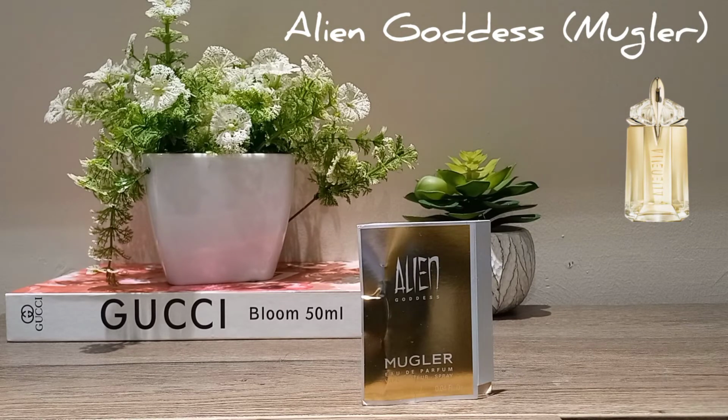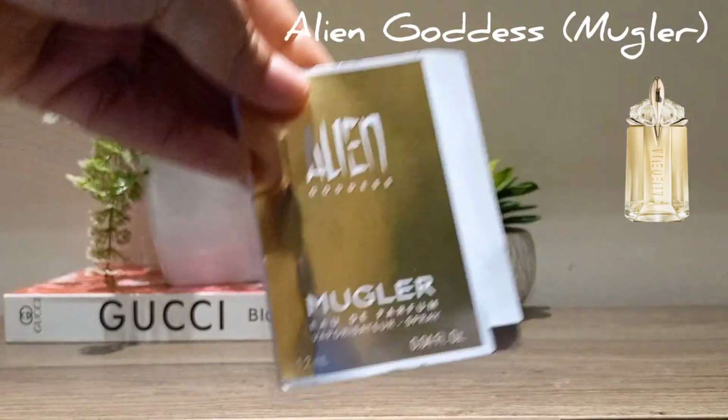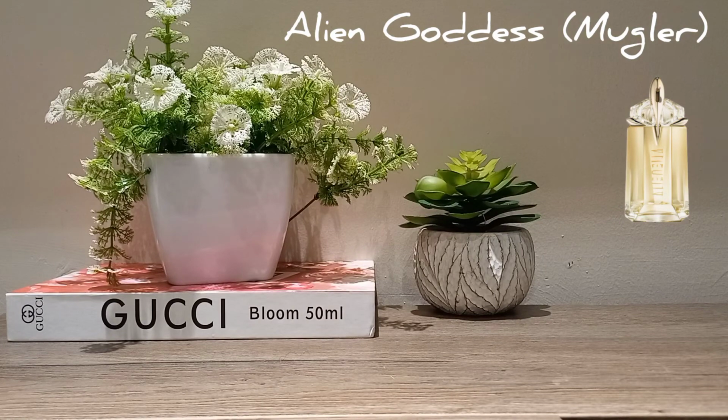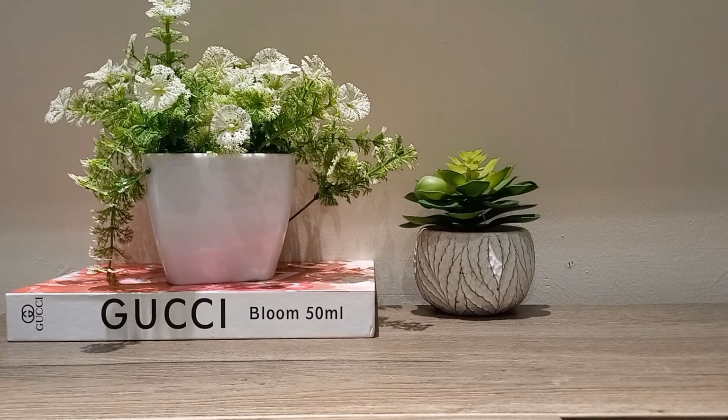Of course, I might not buy a full bottle, but I will if in the long run I want to transition from Dolce & Gabbana The Only One. Because what I'm also trying to do now is not buy too many perfumes that vibe similar, so that I can enjoy different scent profiles as I go along. So there's that. Alien Goddess by Mugler. Beautiful, beautiful fragrance.